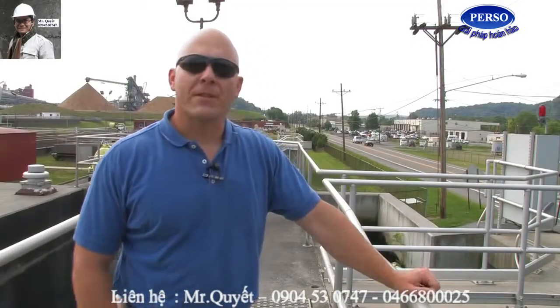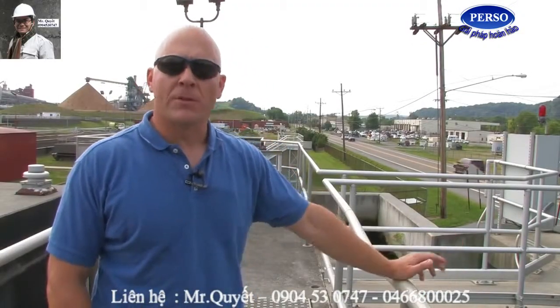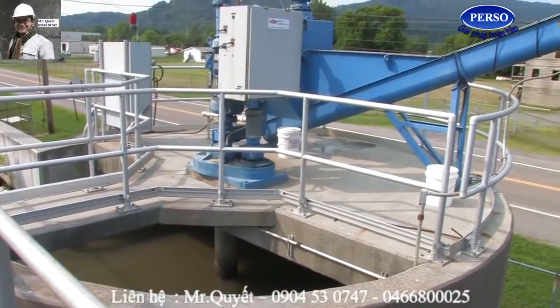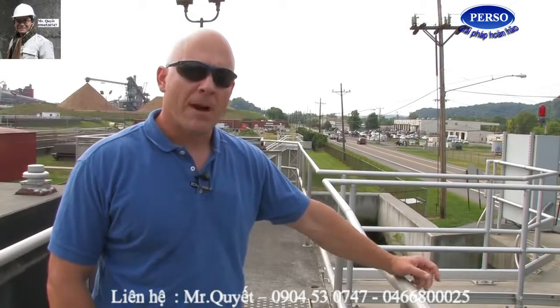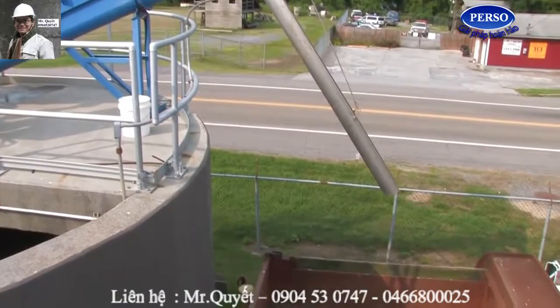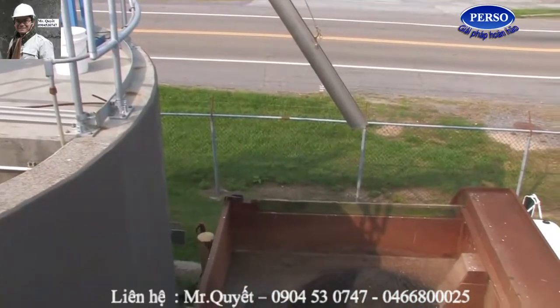Our next stop after the influent pump house is the grit removal system. And it's trying to remove the fine particle grit material. Eggshell is a perfect example. And by vortex action, it's pumped up through the water and then into this truck, which is disposed of at the landfill.